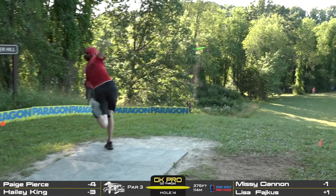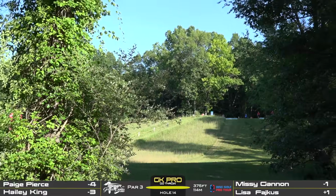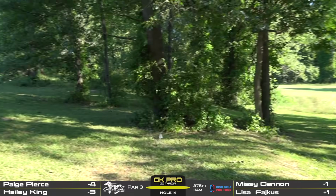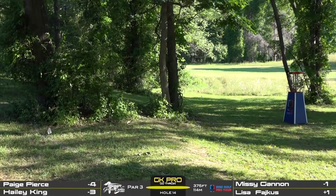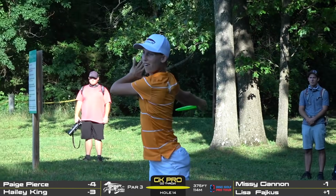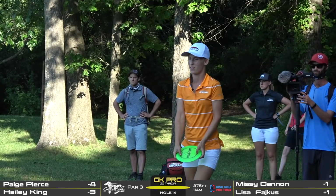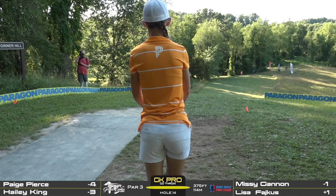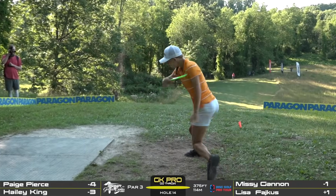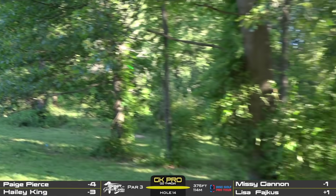Hailey going with a Raptor. Nice and wide. Gets a skip as well. She's going to be inside circle 1. It's in a good position. Throwing a very similar Raptor here. A little bit lower than Hailey's.